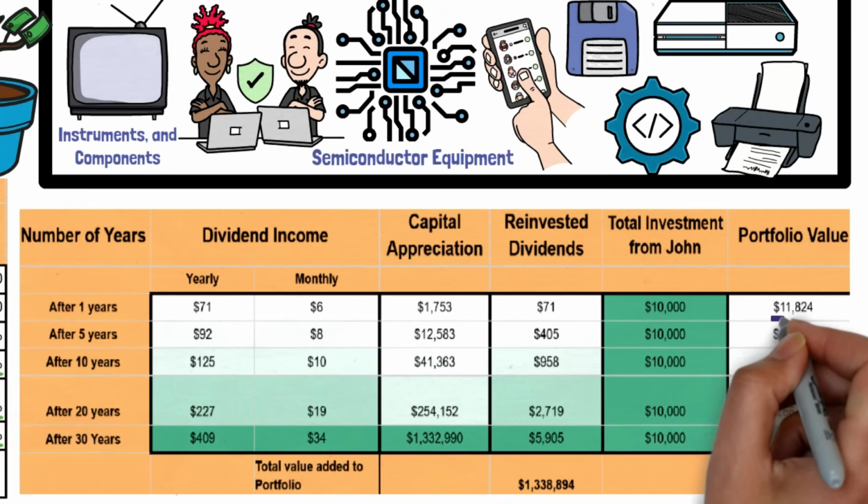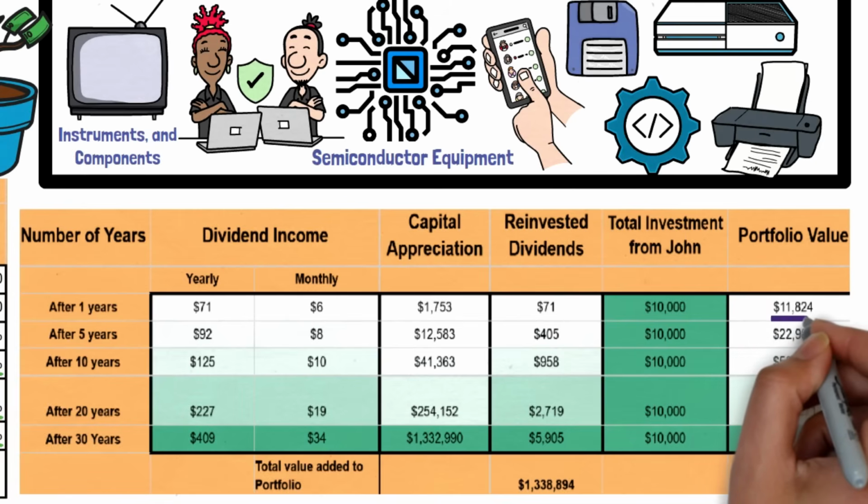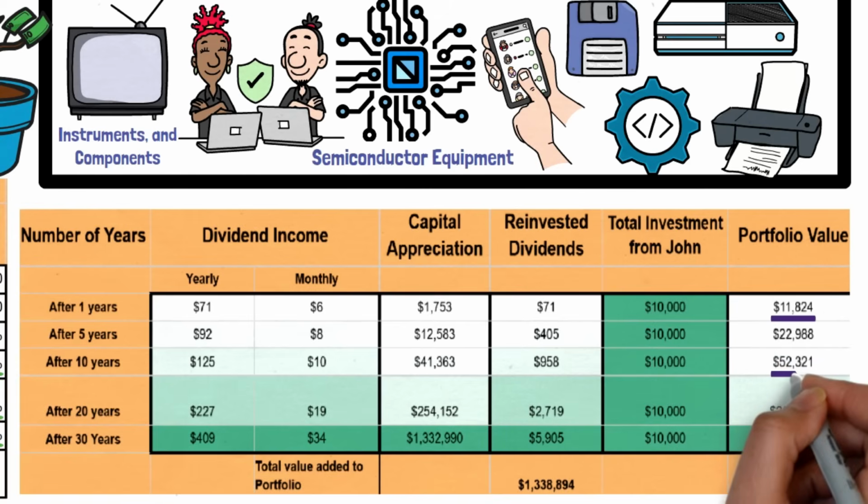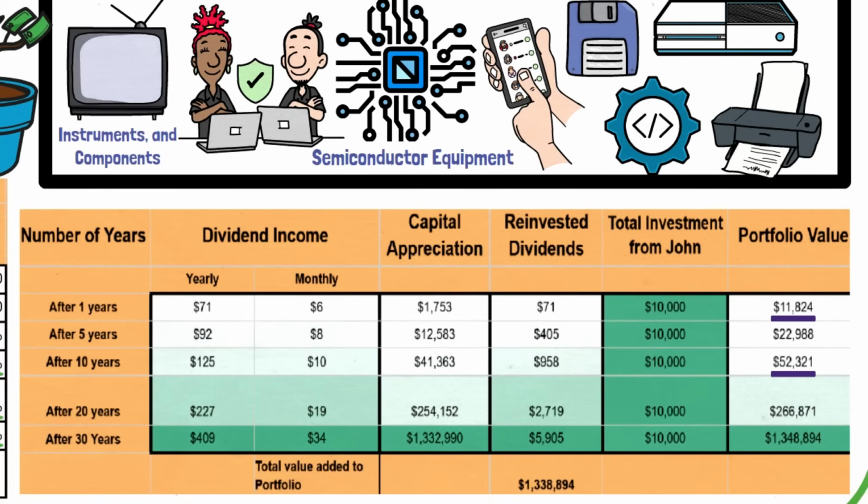After 1 year, his investment would grow to $11,824. 10 years from now, John's investment would grow to $52,321. After 20 years, John's portfolio would reach $266,871. Give it 10 more years, and in 30 years, John's $10,000 investment would grow to $1,348,894.